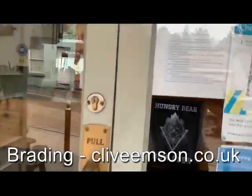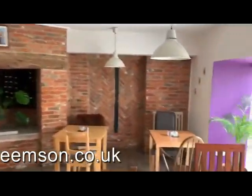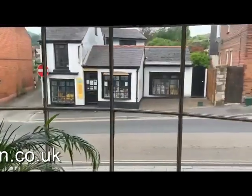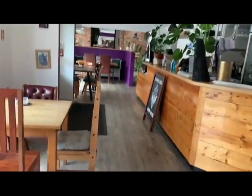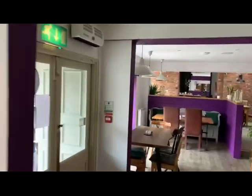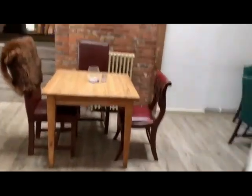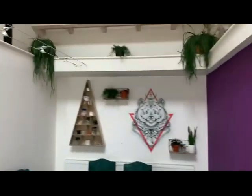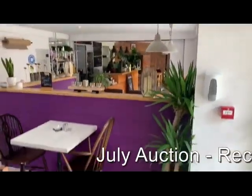So now we're moving inside the Hungry Bear, which is the trading name of the restaurant, which fronts out onto the main road through the village. Very nicely fitted out, and an excellent trading location here right in the middle of the village with all of its many tourists that pass through every year. Commercial kitchen situated away to the rear.